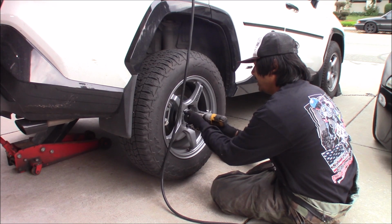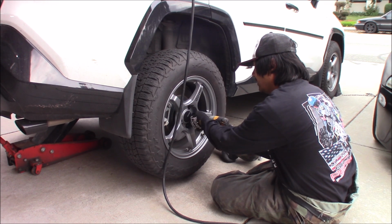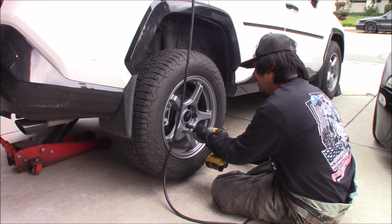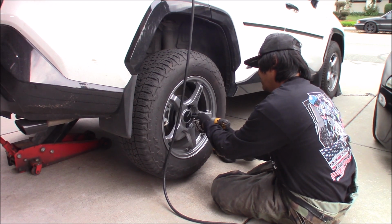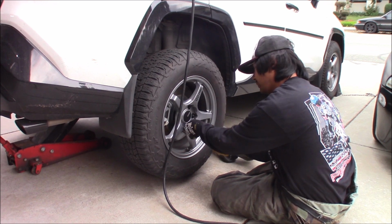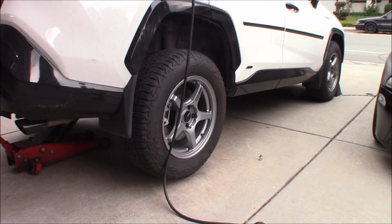Okay, I like to do it lightly at first so the wheel seats itself properly. Okay, and then once you get one time, then that's when you want to make sure it's pretty tight. It doesn't have to be really tight as long as it's seated. That's when we torque it, okay? All right, and then that's it. We're done doing the rotation.